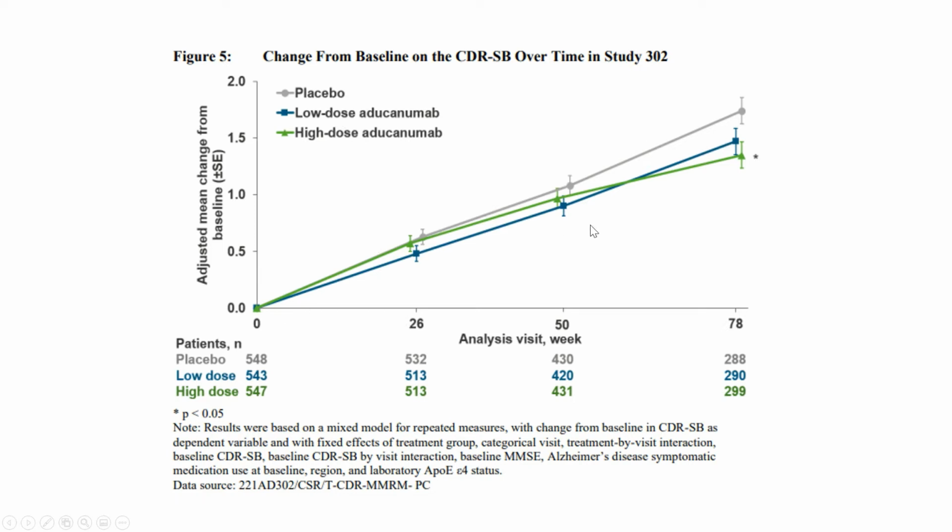And there's no statistically significant change in this prior to week 78. So here you see there's no statistically significant difference between the high dose or the low dose and the placebo. But then between week 50 and week 78, the high dose arm does a lot better and does achieve a statistically significant improvement on this metric versus placebo. But because we stopped for futility, 50% of the data were missing at the time of this analysis.